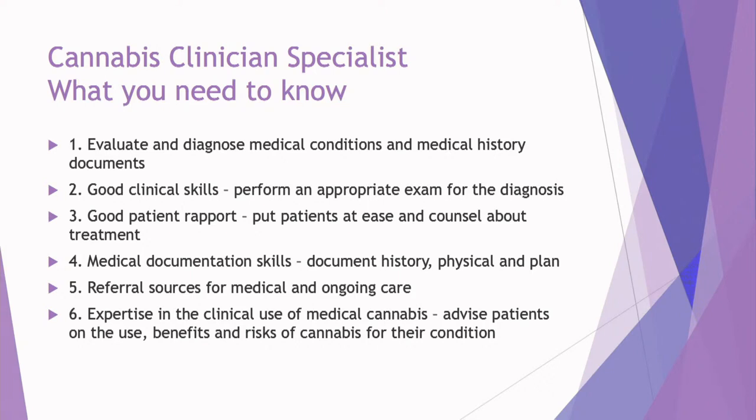You do need to know how to evaluate medical history documents and extract the information from them about which medical conditions you're treating. It's not enough for the patient to come in and say, I have a problem sleeping, because the patient may not realize that their rheumatoid arthritis or their depression or multiple other conditions that they have are also appropriate for cannabis treatment. So you need to determine what their conditions are. Legally, you also have to do an appropriate exam for the diagnosis. That's the history and the physical.